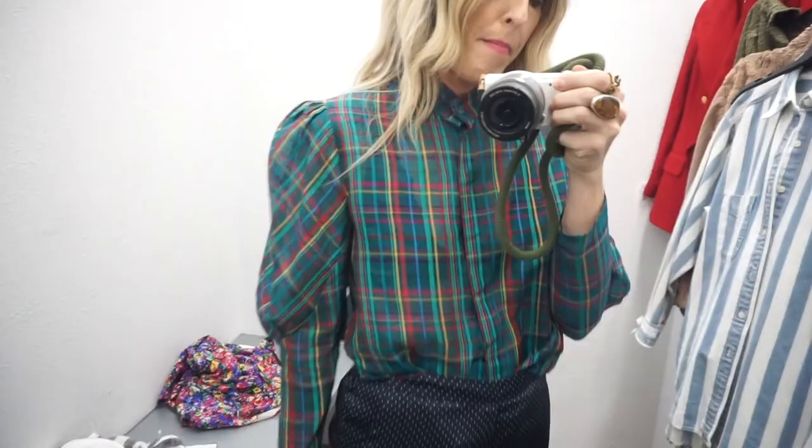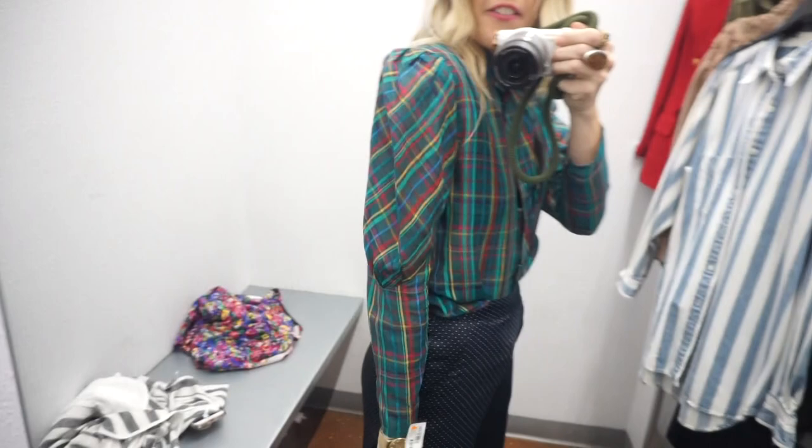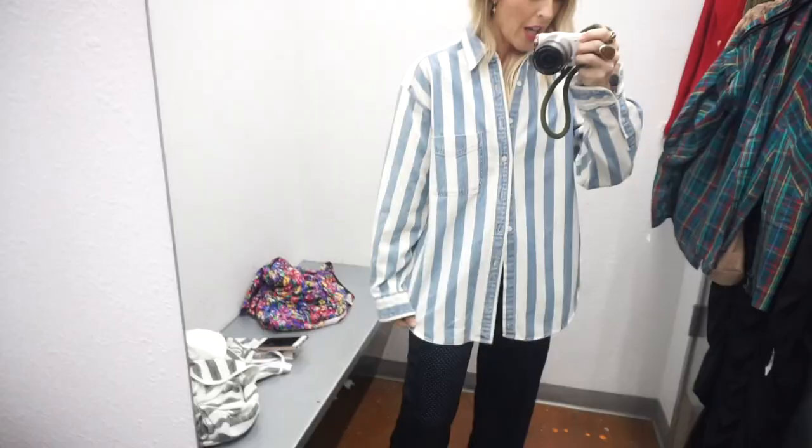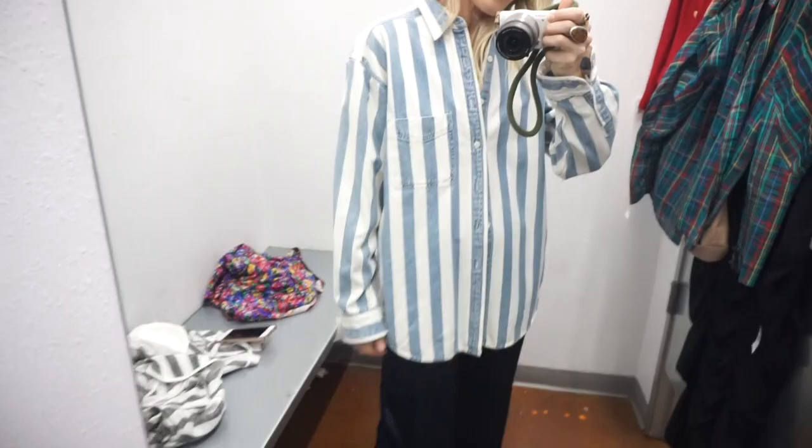Maybe one of the best pieces I've found in a really long time. Look at the detail of the sleeve, the plaid. This is for sure coming home. I think this could definitely work in one of my looks. I remember these shirts at Gap, and they're just really classic.